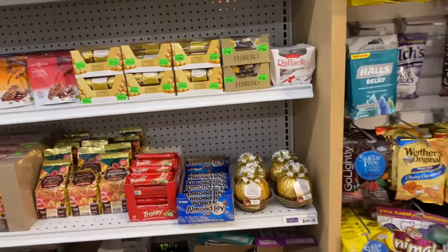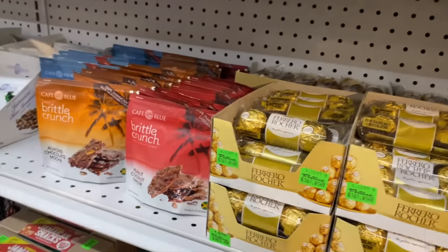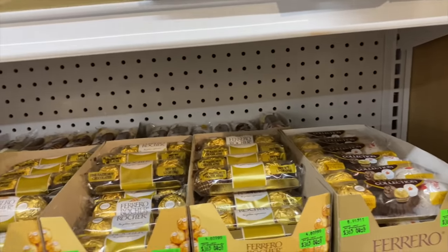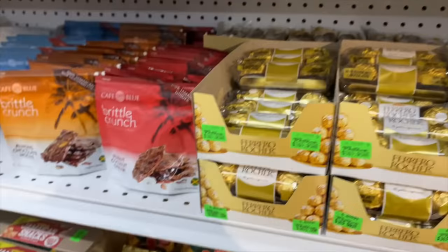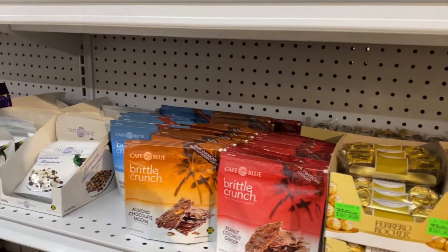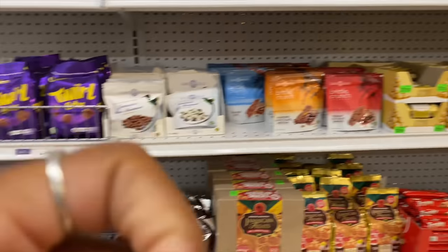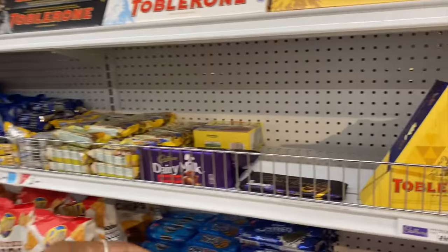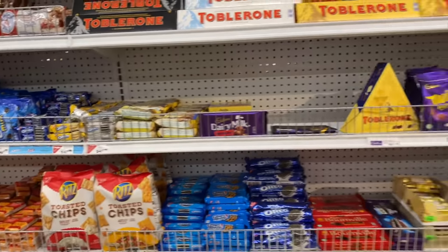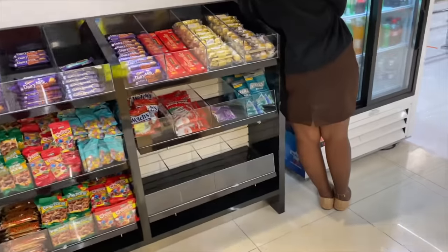I have no idea what I'm going to do. Should I get a Ferrero Rocher? This one's just $365. They have some at Mega. Well, I'm gonna just get three. And I like Cadbury. But I'm not trying to break out. I finally got my skin to clear up. So this is really all I should be getting. Let's see.